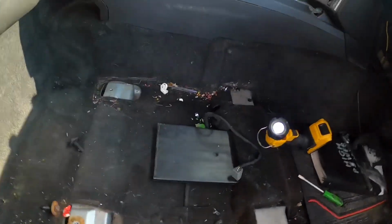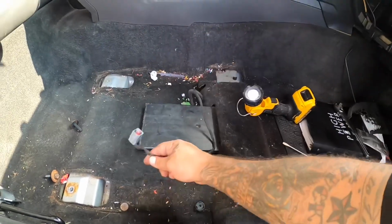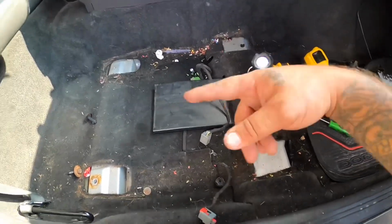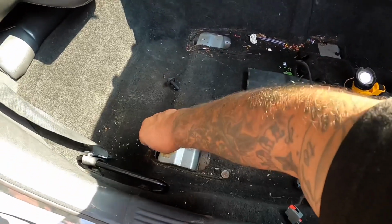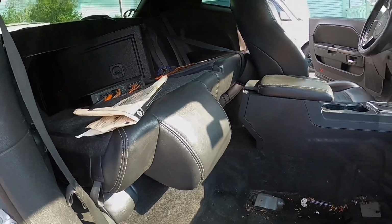All right. So actually there's one plug right here and then one plug right there. Now I can get in here, clean everything up, and then start getting these back area cleaned out.